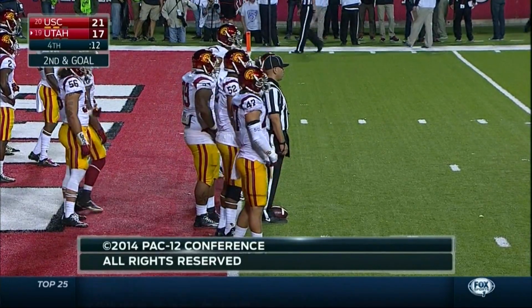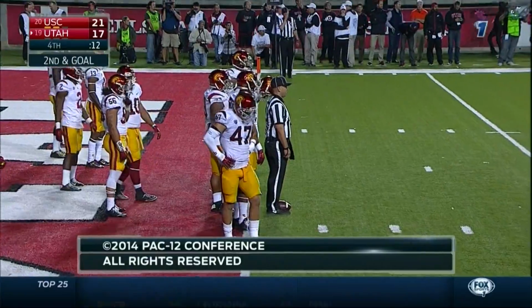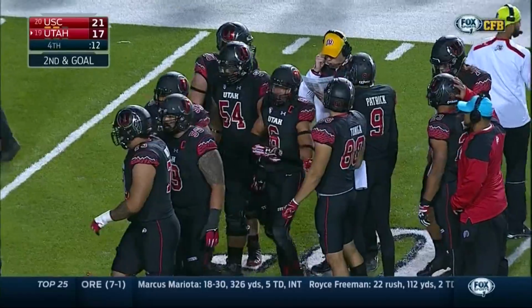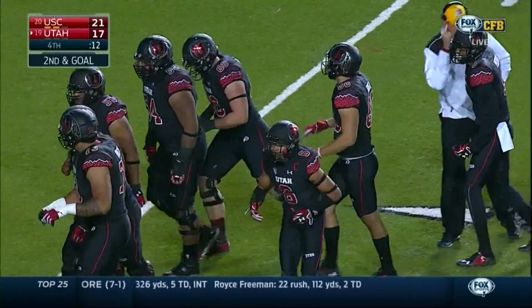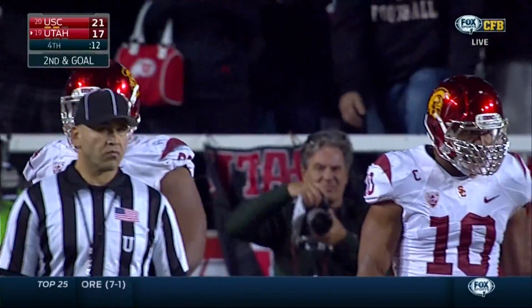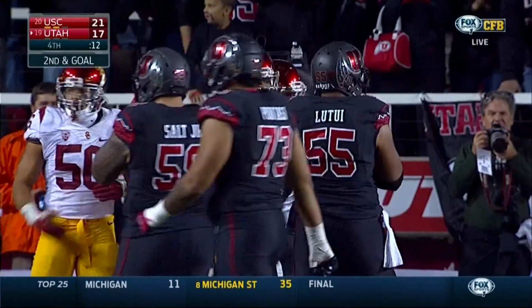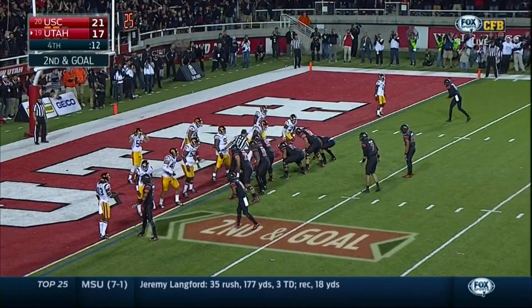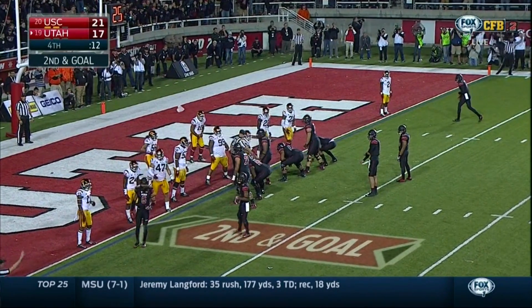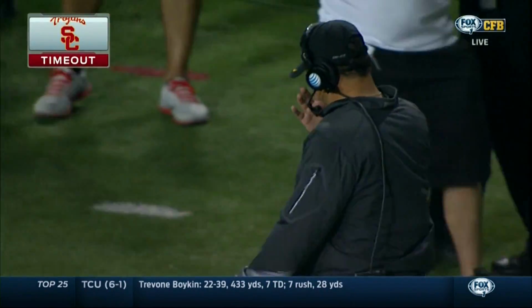Welcome back to Salt Lake City. 21-17 USC on top of Utah, but the Utes have the ball inside the 1-yard line. No timeouts left. 12 seconds to play. What do you do? Devontae Booker's your number one weapon, but if you run it inside, you're putting all your eggs in that basket because that's your only shot. If he doesn't get in, you don't get another play. I think run-pass option with Travis Wilson. They've run the option with Wilson. Now Steve Sarkisian takes a timeout.